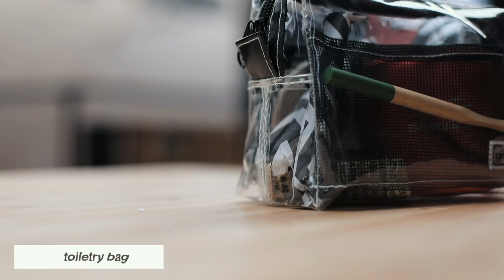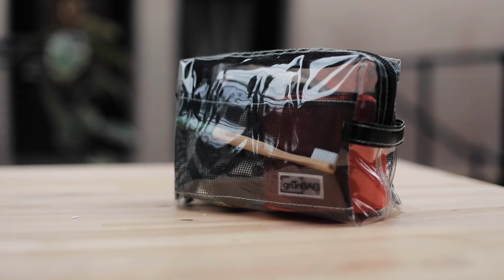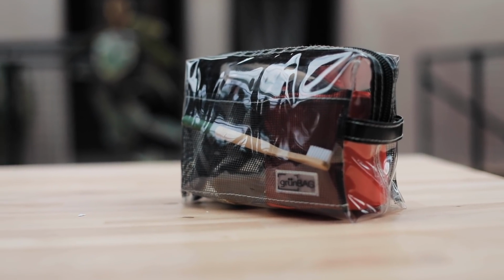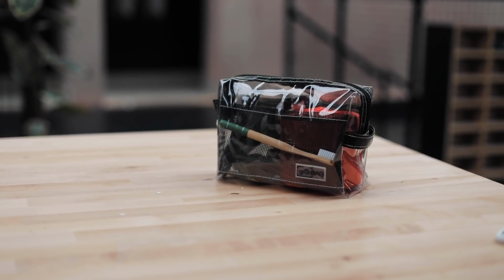So let's start with toiletries. I'm actually taking a toiletry bag, which is this one, which is see-through because it just helps me to remind myself what's in there. And this is a Grin bag, toiletry bag. As you guys know, I am an ambassador for them because they use all upcycled materials and it all comes from things like sailboats and life rafts and things like that that can't be used anymore. So what's also really great is that this is going to be waterproof.